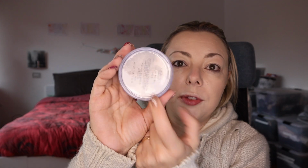This is a very good one. Also, as you see, it's not new. I've used this one for a while, and now I'd like to pan it. It's a long journey because it's 15 grams of product. 15 grams of product will last, I think, almost a year.